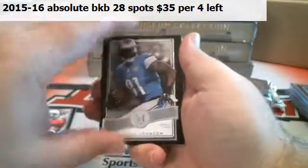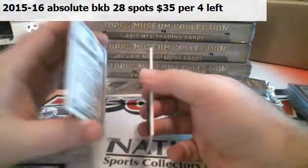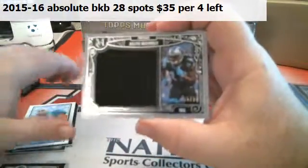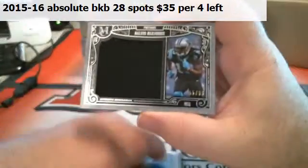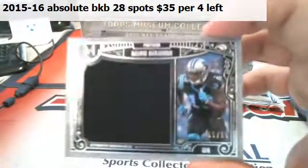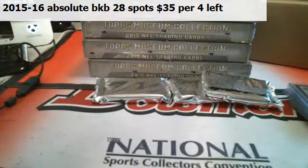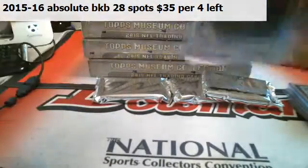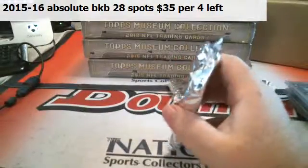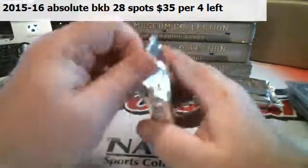David Johnson, rookie. Phillip Dorsett, rookie. Canvas collection, Eddie George, not numbered. Those do come in 101, so you got to check. Looks like 5 of 99, Ted Ginn for your Panthers going to the Super Bowl. Pack number two. You want one in the basketball rail? You got it.